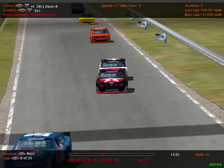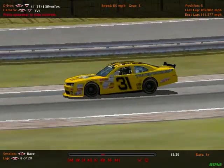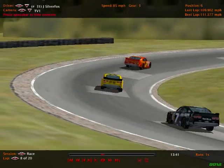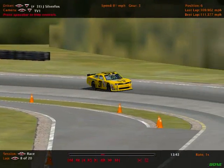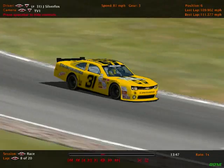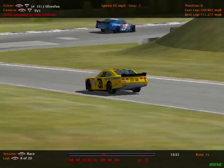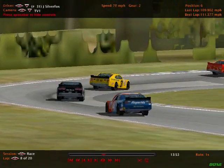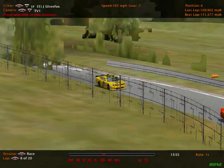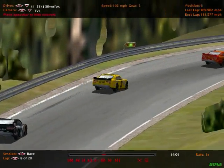Let's take a look at some drivers who really would love to have a win, have an opportunity here today. That's one of them right there. James Zellerfox in the 31. Sixth in the point standings. Right now, he and Sean Galligan are the only two drivers inside the top six in the chase standings that do not yet have a win. Every other driver inside that top six has multiple wins, at least two.